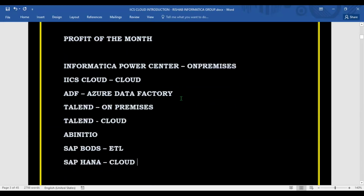All these are competitors for IICS or Informatica. But still, Informatica has its own place, and most of the time it is in the top place among ETL tools. Nowadays we even have IBM DataStage. We have so many ETL tools in the market, but still Informatica is standing in its own place. So that's why many are looking into Informatica.